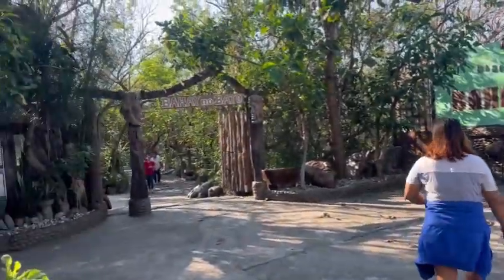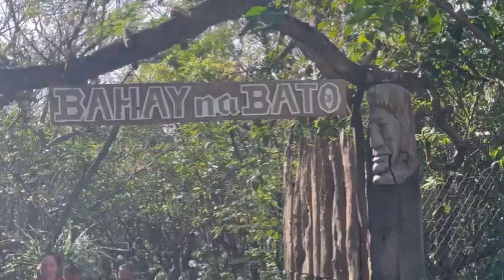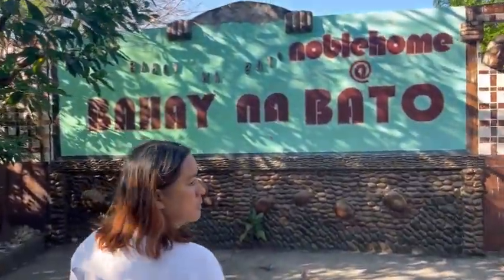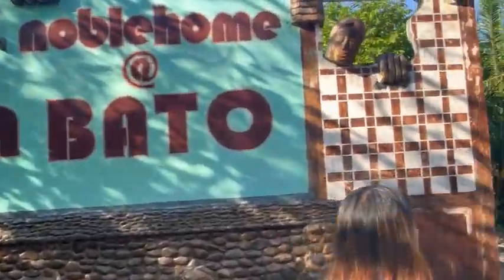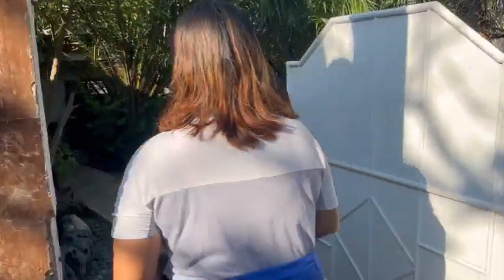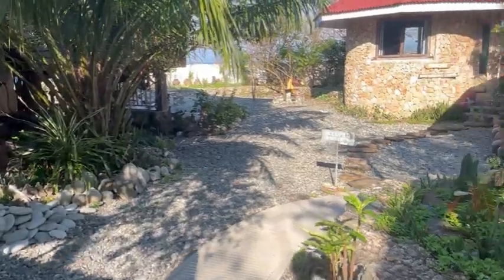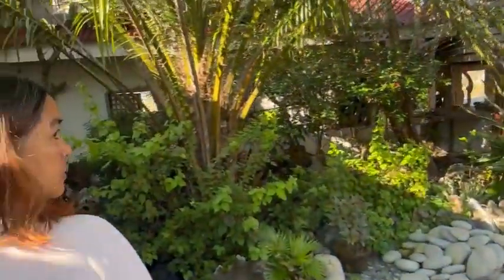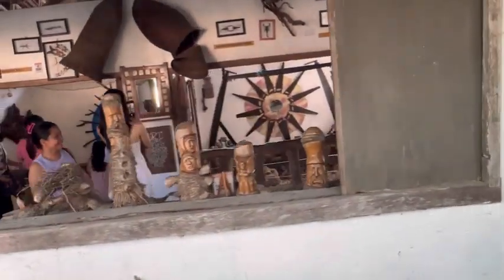Welcome to Luna La Union. Today, we're stepping into a world where art, nature, and history come together in the most beautiful way. We're here at Bahay na Bato, a unique spot along the coast that's known for its incredible stone carvings, serene beach views, and the peaceful vibe that will make you feel like you've traveled back in time. If you're ready to experience a place where every rock and sculpture tells a story, then you're in the right place.